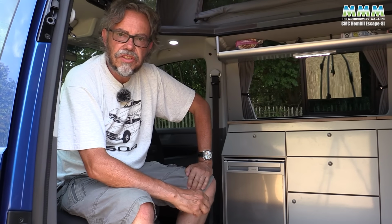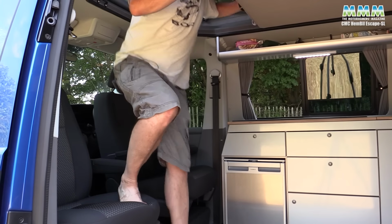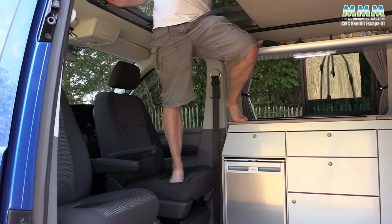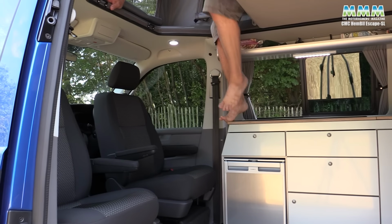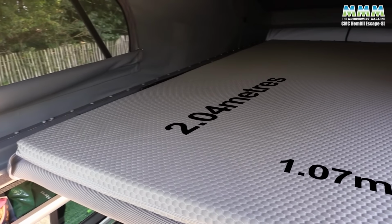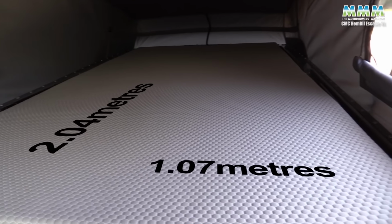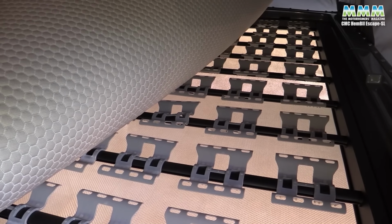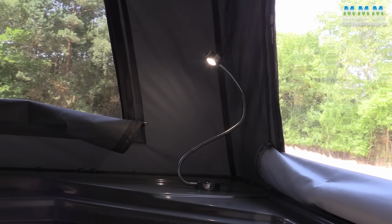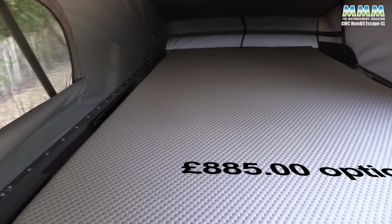Now, as it was so hot last night, I slept in the roof, and it's a great bed. You simply pull it back down and then climb up via the seats and the kitchen unit. Because this is a long wheelbase, you've got a really wide access point up into the roof. And then up here, you've got a double bed, 2.04 metres by 1.07 metres. That's 6'8" by 3'6", and it's all on a sprung frame. So it's a really comfortable bed. You've got an extra flexible wand reading light up here with USB port as well. But do note that this bed is an £885 option.